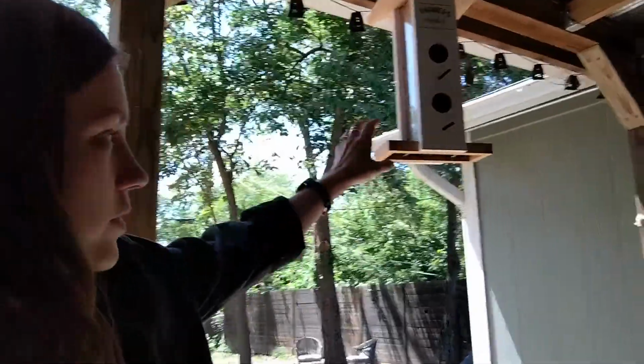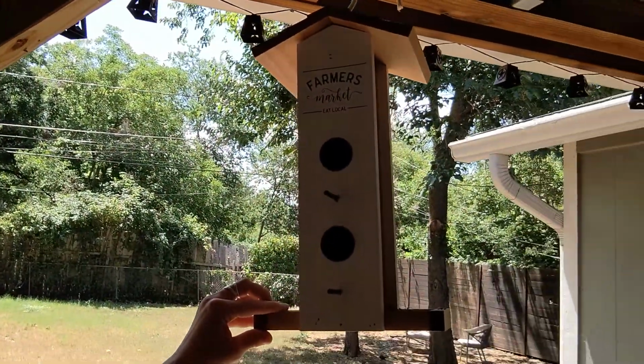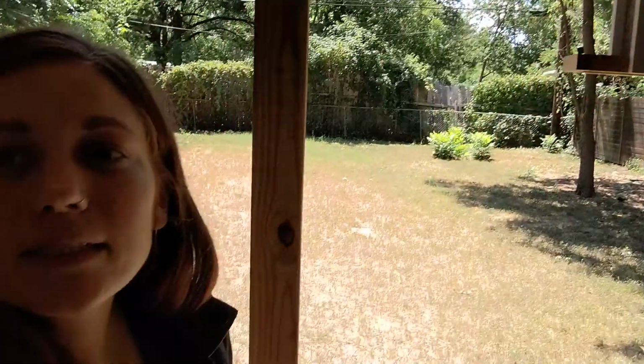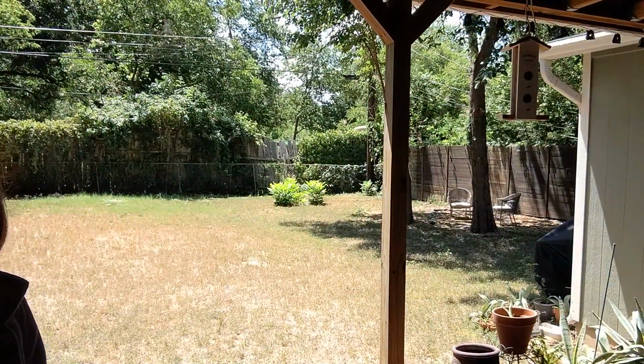The other thing that I did today was I hung up this little wood feeder. It says Farmers Market, eat local. And my cat loves to watch the birds, so I've got a little bird feeder over there.